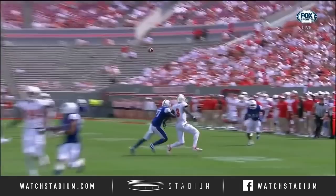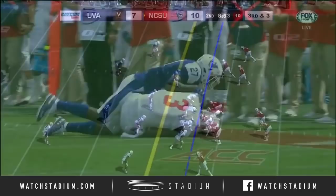Get the wind knocked out of him here? Hard to tell. That's what I would guess. Tom Wormy, Dave Archer, Larisha Harris on the sidelines.